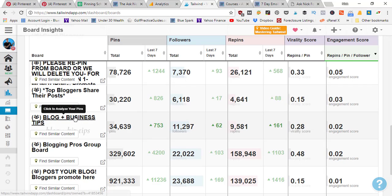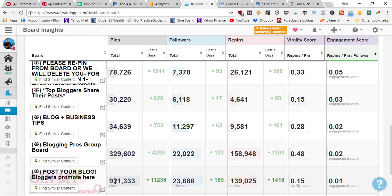All right, so all these different group boards here, you can see they've got thousands of pins, especially this one, 900,000 pins, only 139,000 repins. So that's not very good. A lot of people are just joining and pinning to the board and they're not actually repinning things. So the repin count is low and that gives the engagement score really low at 0.01. Virality score is real low at 0.15. So this really isn't that quality of a board.